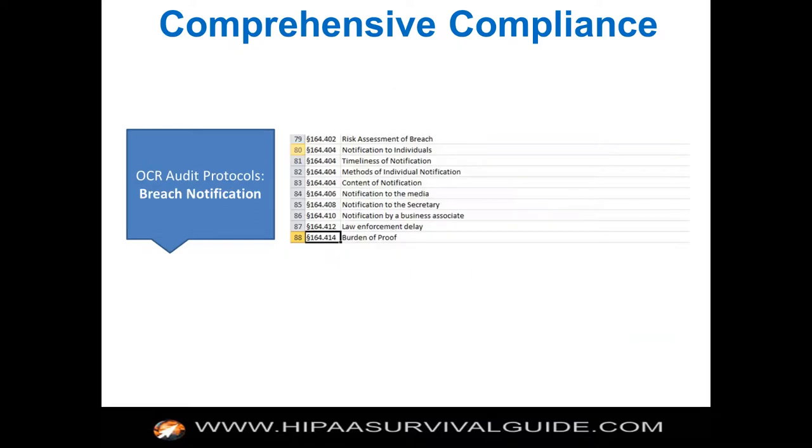And then breach notification is really a horse of a different color because the audit protocol requirements for breach notification are really driven by readiness, preparedness. For example, 164.402, risk assessment of breach. When you go read 402, it doesn't say risk assessment of breach. I think it says definition section or something. But what they're saying here, this is my interpretation, is do you have a methodology that you walk through to determine whether or not a breach has happened?